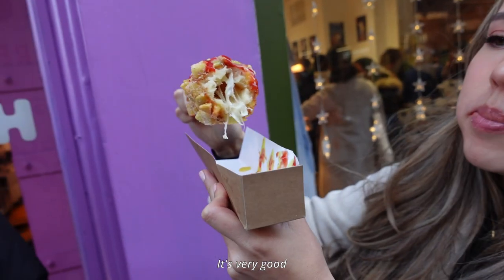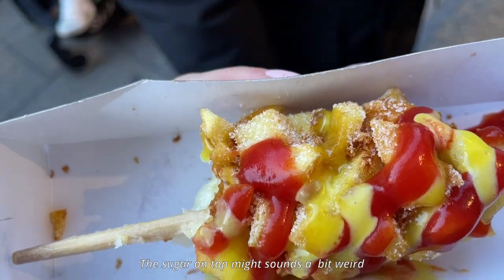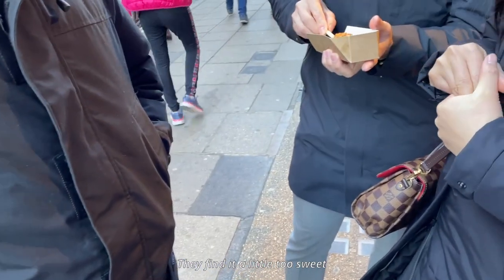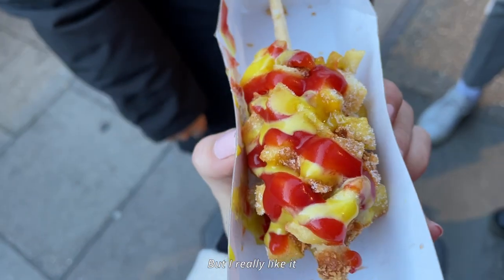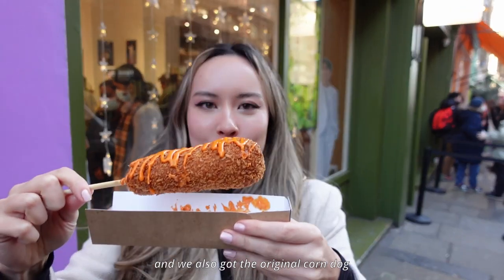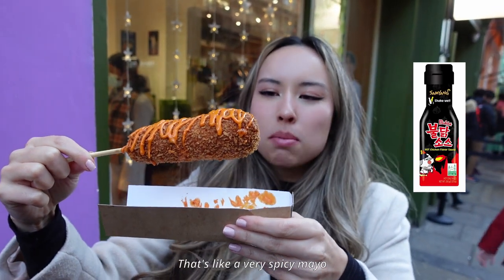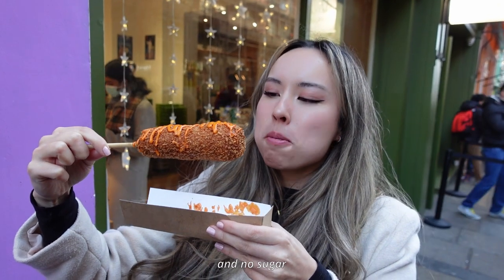It's very good. The sugar on top might sound a bit weird, but I really like it. They find it a little bit too sweet, but I really like it. And we also got the original corn dog with budak sauce. That's like a very spicy mayo. Let's now try. Sugar. No sugar.